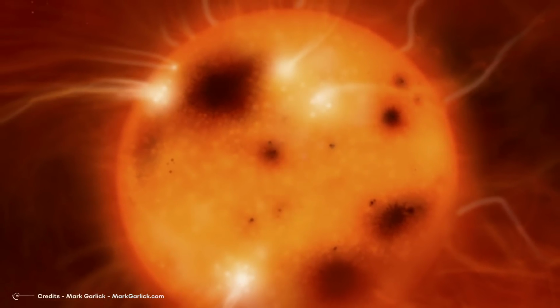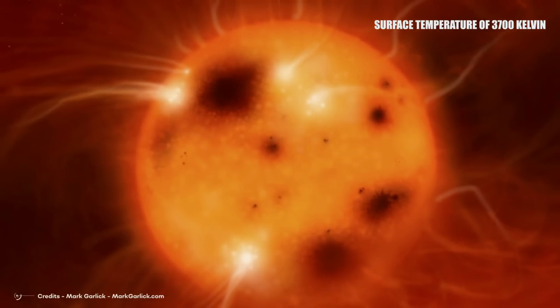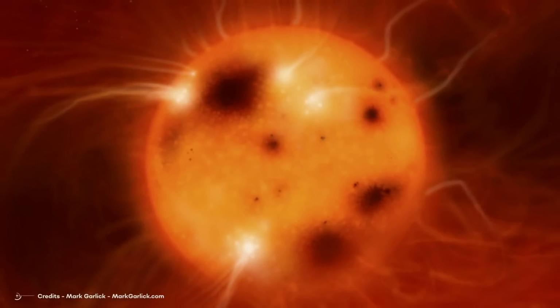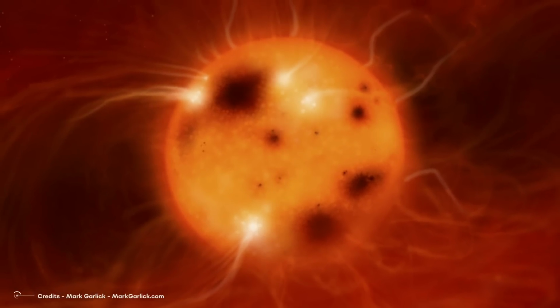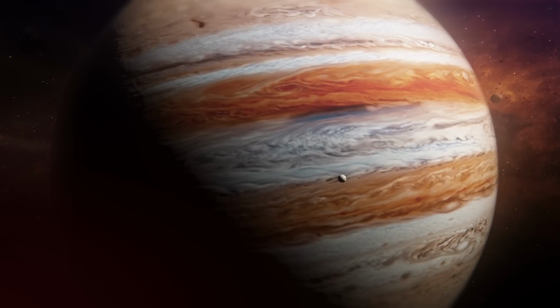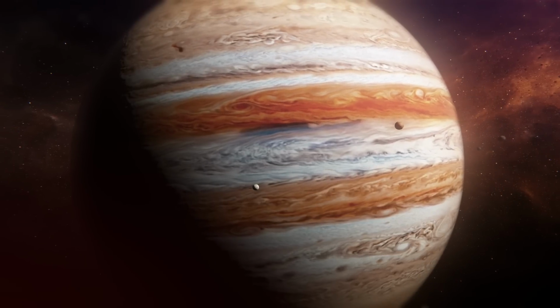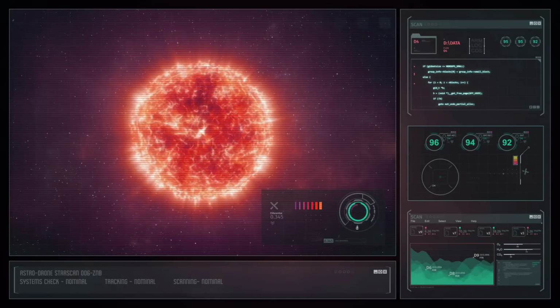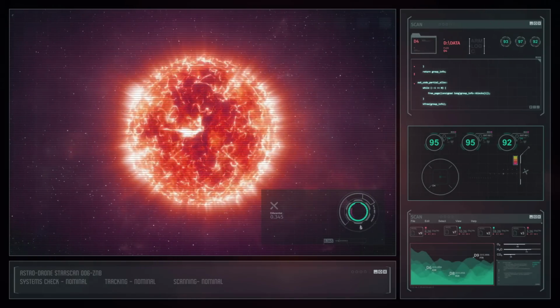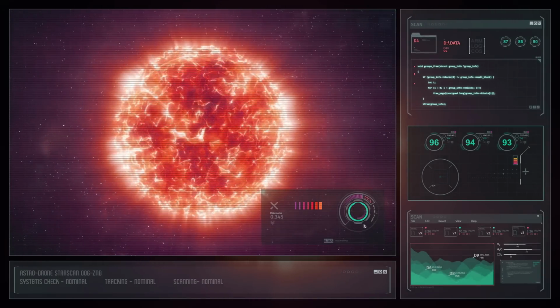It's tiny, only 1,000th as bright as our Sun, and it has a surface temperature of 3,700 Kelvin. But the best part is it's super close to us, just 27 light-years away. This gives us a great opportunity to study how extrasolar planets, especially gas giants like Jupiter, form around other stars. The star is too young to have formed planets yet, but we have a lifetime to wait, and hopefully many more. Let's go to our next target.